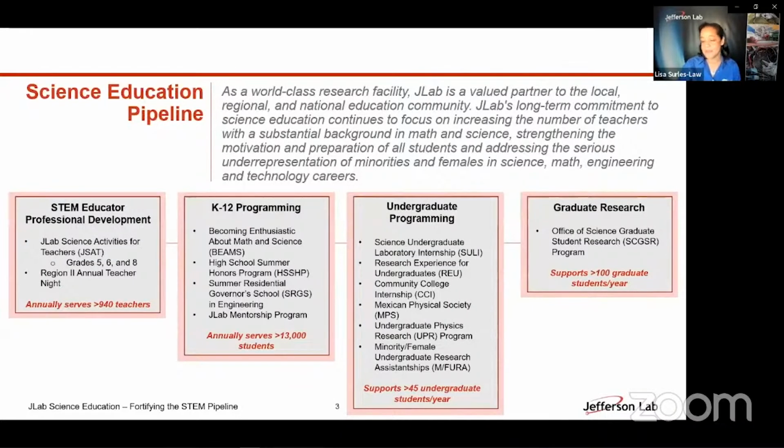We have a long-time commitment to focusing on increasing the number of teachers with a substantial background in math and science, and strengthening the motivation and preparation of all students, and addressing the serious underrepresentation of minorities and females in STEM careers. Today, we will take a look at our pipeline, which begins with our STEM educator professional development.